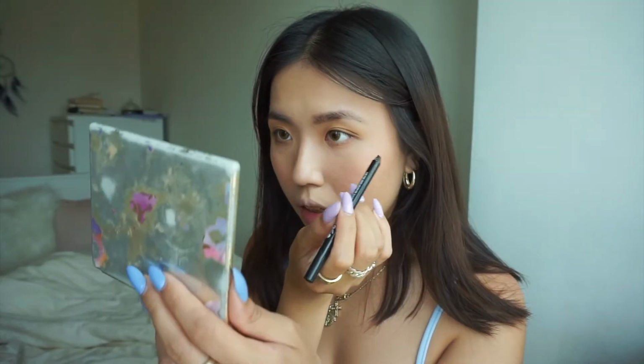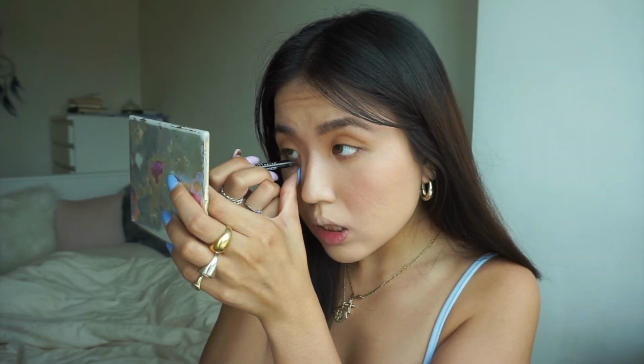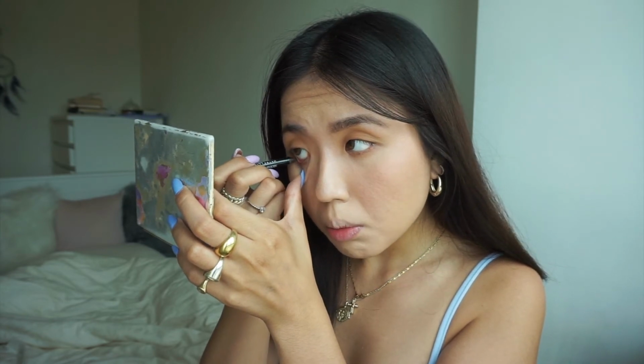And now I'm going to put some brown liner on my lower waterline. I remember seeing a video saying how bad it is to put eyeliner on your lower waterline. The bacteria would stay there and stuff like that. I know it's probably really bad, but I just couldn't help it. I love it so much.